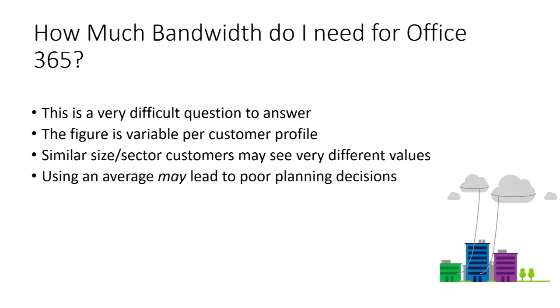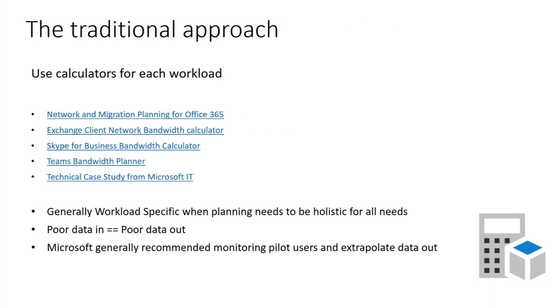When I'm planning, I don't need to look at one thing. I need to look at my entire bandwidth envelope. So these calculators kind of give us an idea, but they're not a good approach. And to be honest, I couldn't be bothered ratifying the new Exchange bandwidth calculator.